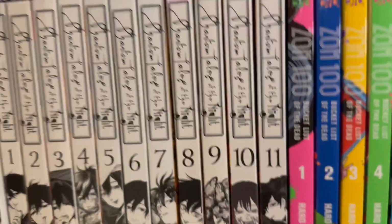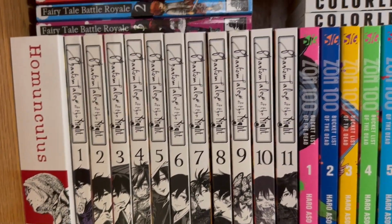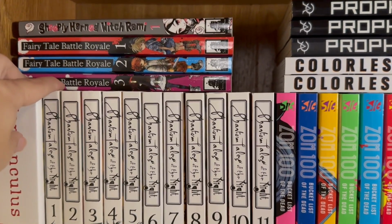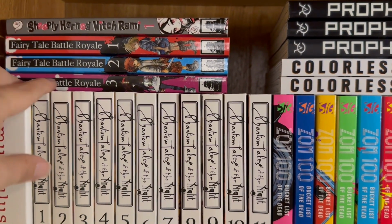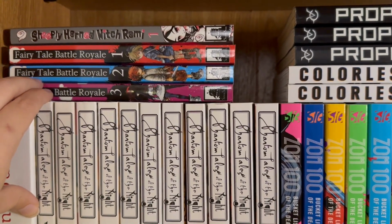Here on the bottom, we have the volume omnibus of Homunculus I didn't read. Then we also have Fairy Tale Battle Royale. I still need to get the 4th volume. I don't know if that's the final volume. If you know, let me know. I tried to look and I didn't see that it said final volume, but yeah.